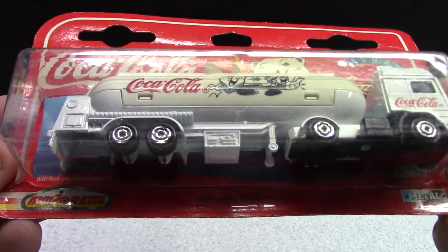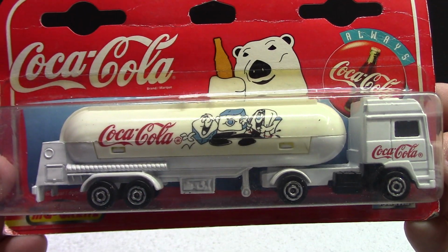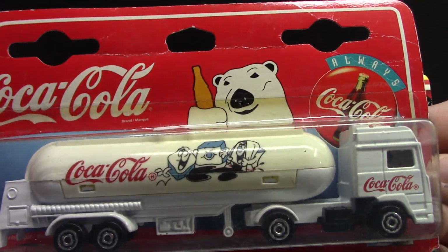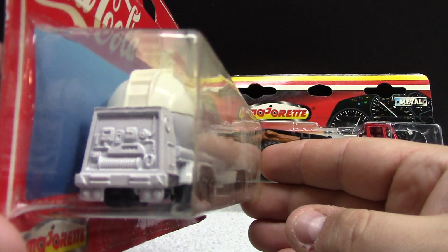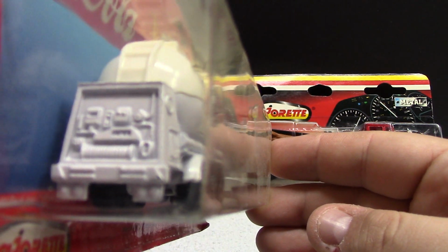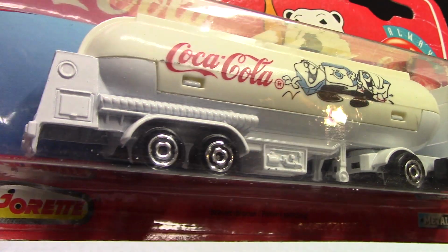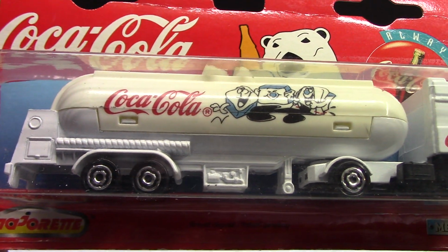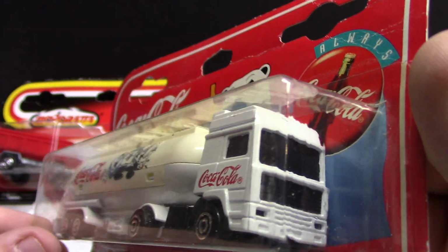Up next, again, Majorette. And this is the Coca-Cola. I'm not exactly sure. It's like a tanker truck. I don't know what they're delivering. I guess maybe Coke in bulk. But they're nicely detailed in the casting there with all the equipment on the back and all down the sides. These are metal and plastic. Plastic tires typically with these guys.